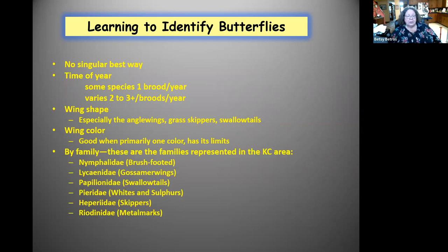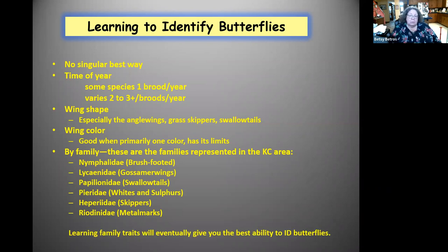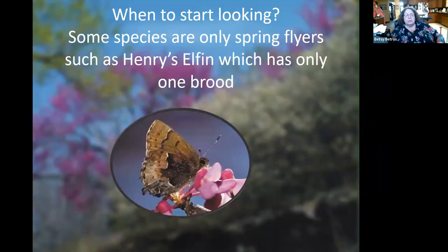So in the Kansas City area, we have six families of butterflies. The nymphalids, the lycaenids, gossamer wings, these are the little blue guys, the Papilionidae, the swallowtails, the Pieridae, the whites and sulfurs, skippers, and metalmarks. Metalmarks look like they're starting to make inroads and establish populations here in the Kansas City area, which is quite exciting because they haven't been here. Maybe it's global or climate change, or they got tired of where they lived. But you just learn on your own.